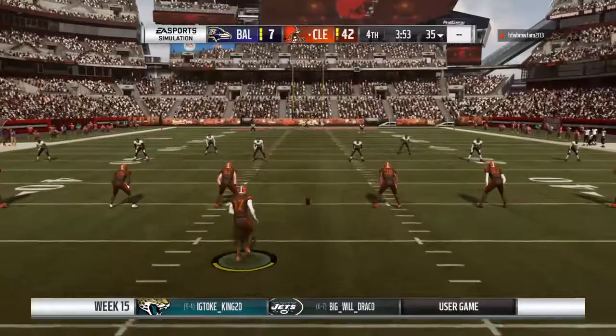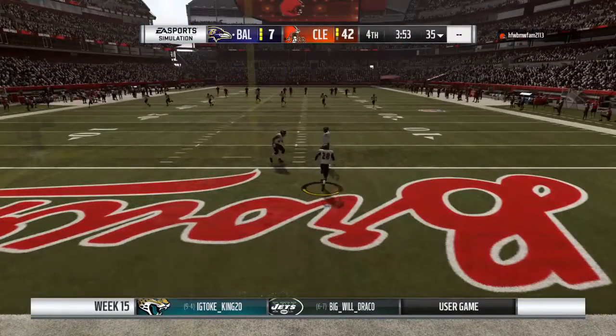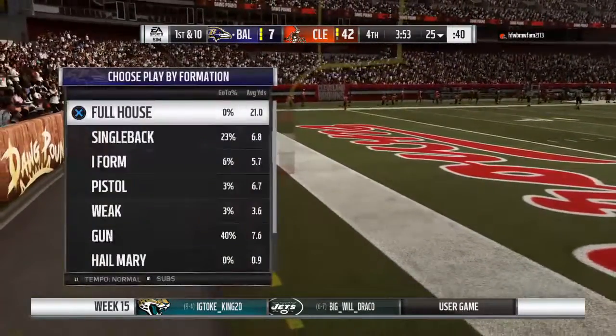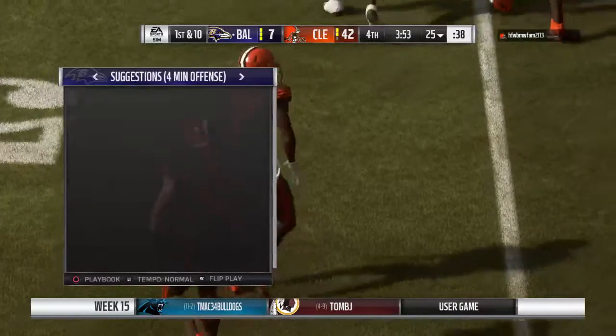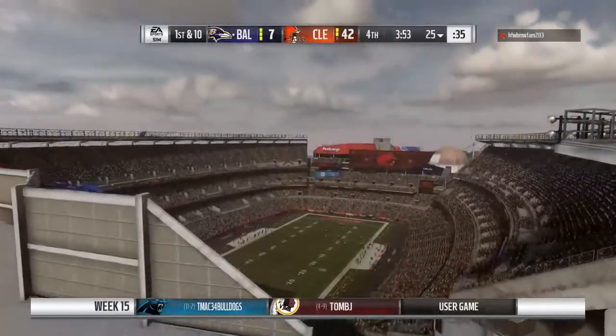Out is the kickoff unit as they run up and send this one away. And this will be a touchback as that sails over the end line. And the Ravens taking the field. And for them, a touchdown their last go-around. Obviously, they'll be hoping to do that again.